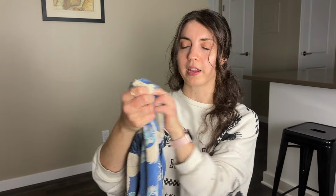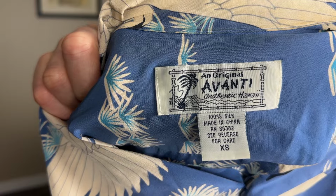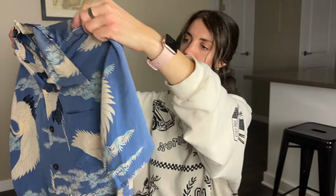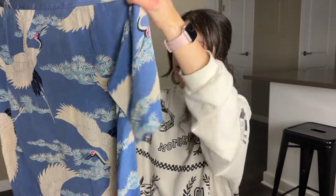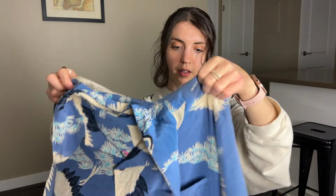Then this next one is an Avanti authentic Hawaiian shirt. It's 100% silk. Here's that brand tag. And this one I really picked up because of the print that's on it. It's got a cool tropical print, and the fact that it's 100% silk is definitely another contributing factor as to why I decided to grab it. It's a size extra small, but kind of a more loose, relaxed fit.